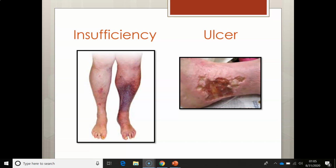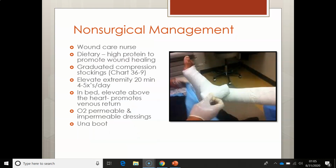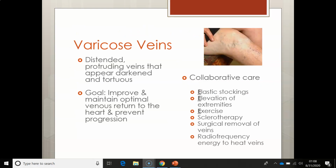It's usually, you start seeing it more just a light brownish color, and it's sometimes improved by wearing the compression stockings or elevating the extremity. And that's also a venous ulcer on the other side there. And here is where they talk more about the non-surgical management of the venous ulcer. And also, they kind of mush the two together here. It also talks about the venous insufficiency as well. Again, we've already talked about that they should wear compression stockings and they should elevate the extremity as much as possible.